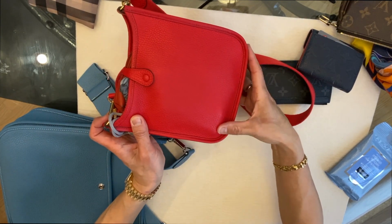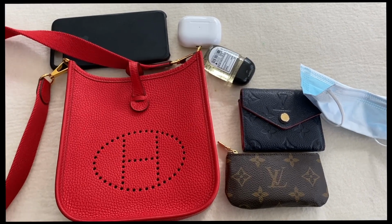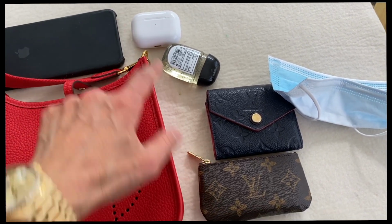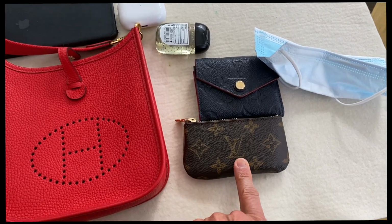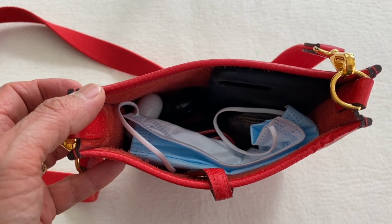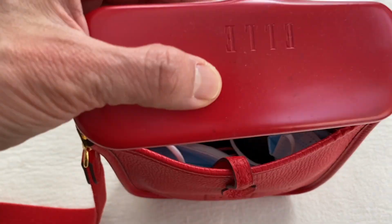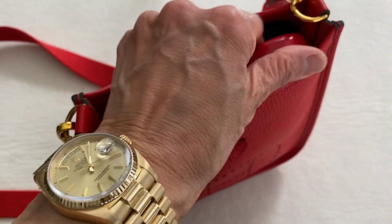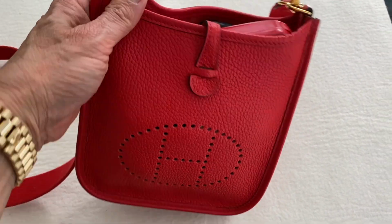But look at the bulges. But that doesn't bother me. Typically, this is what I normally keep in my Evelyne TPM: my phone, AirPod Pro, hand sanitizer, Zoe wallet, clay, and a mask. Here's everything that I just mentioned, and I can also put a small glasses. My sunglasses are not huge, so I can put that on top. So here it is.